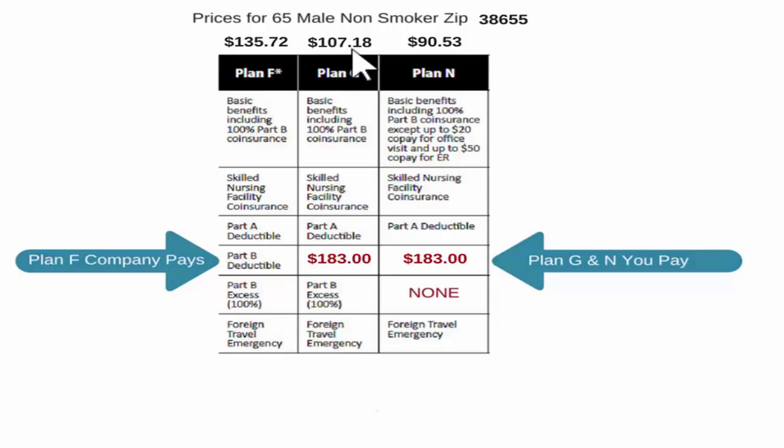Plan G is $107.18. This is for a male non-smoker in Mississippi, and a Plan N for him would be $90.53. You take one office visit onto here per month. If you went to the doctor once per month, you're right up to that Plan G pricing, so you might as well go with the Plan G. In Mississippi, in this scenario, I would not recommend a Plan N, I would recommend a Plan G.